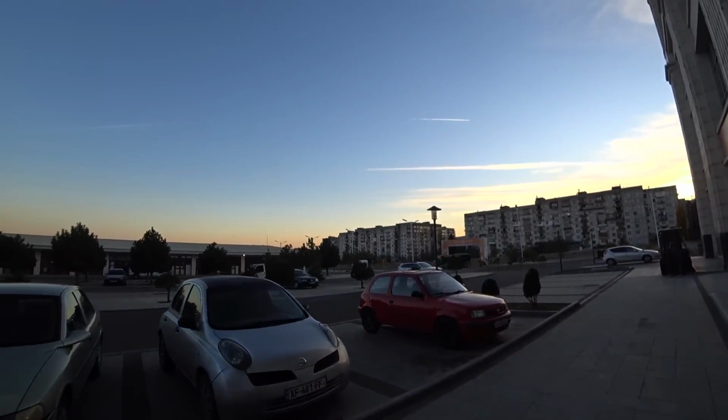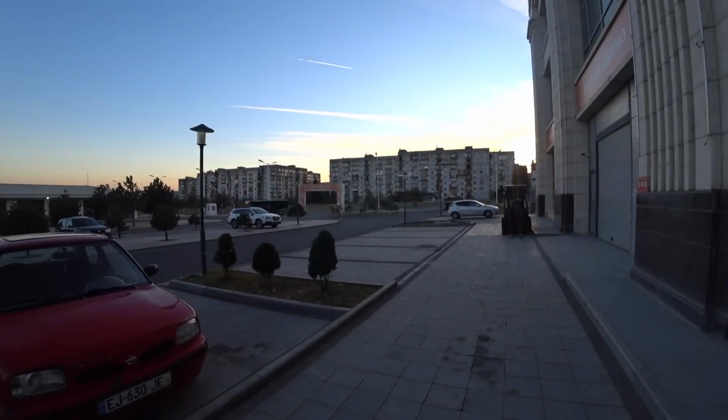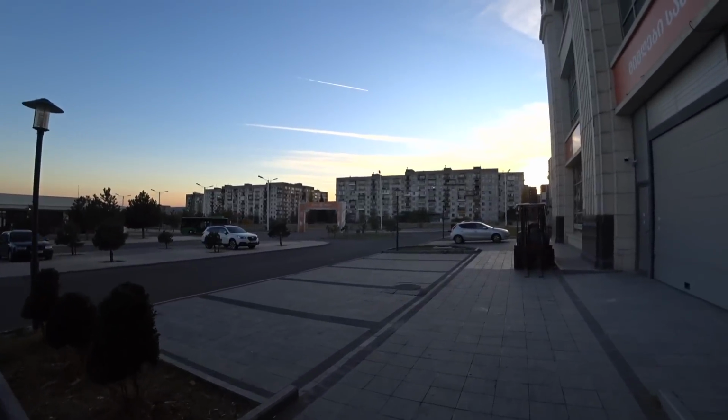Okay, we're finally reaching the end of this building here, and finally I see some commie blocks. I see something that finally feels like home. Finally feels like I got out of this Chinese ghost city and we're in the proper Tbilisi now. Because there's actually people here and stuff.